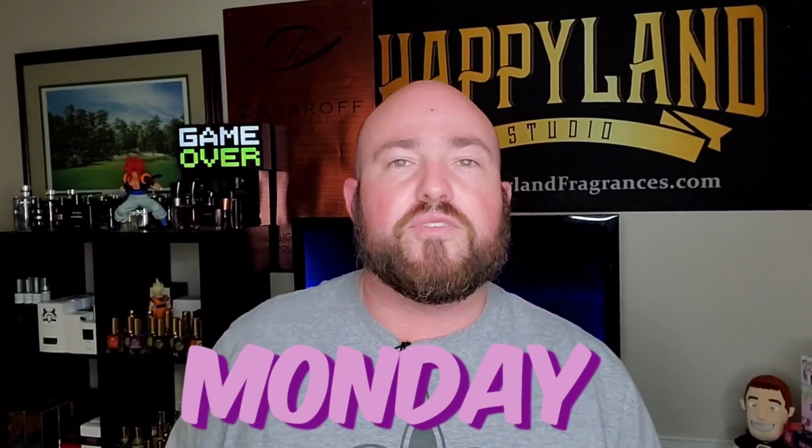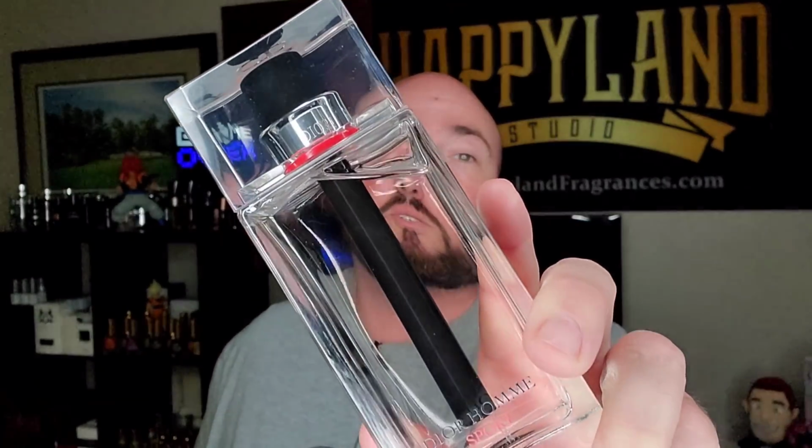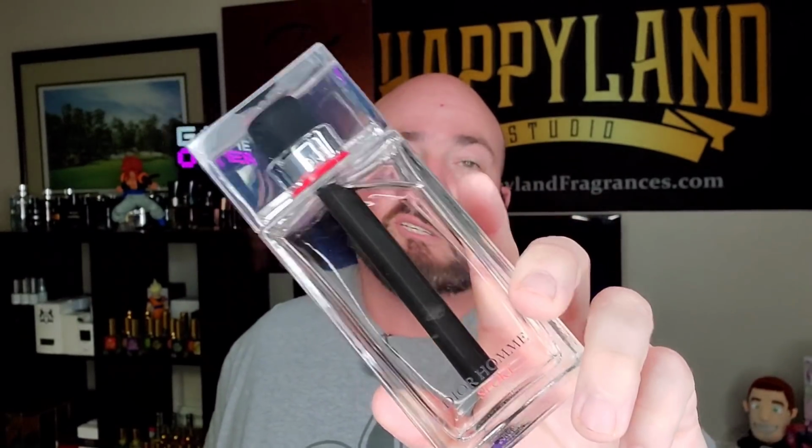Moving into Monday, one that I finally finished my sample of, so it was time to bust out the bottle and start spraying it. Very sharp blood orange, very creamy sandalwood, solid performer. It's Homme Sport 2017. I absolutely love the way this one smells. Very fresh, very clean, very sporty, as the name would suggest. This is a very good underrated juice.